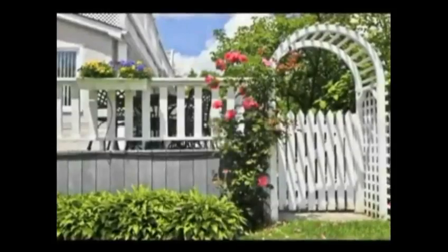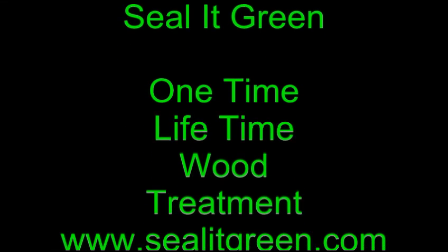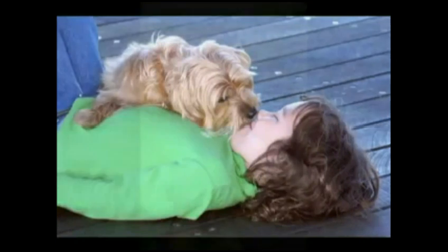As homeowners, we value the charm these wooden structures bring to our home and yard. Now we can protect the premise we love with a one-time, lifetime wood stabilizer that's safe for people, pets, and the planet.